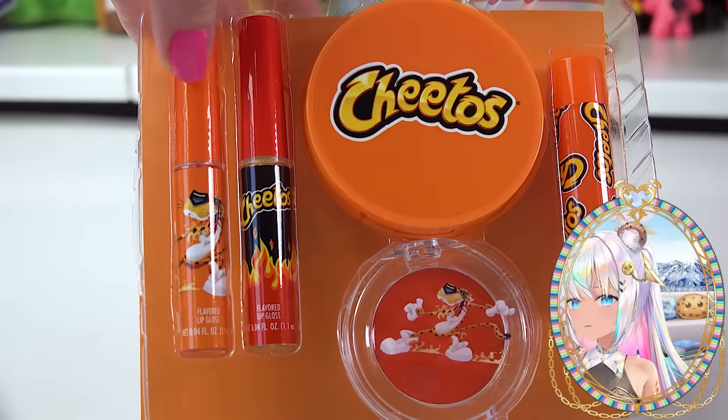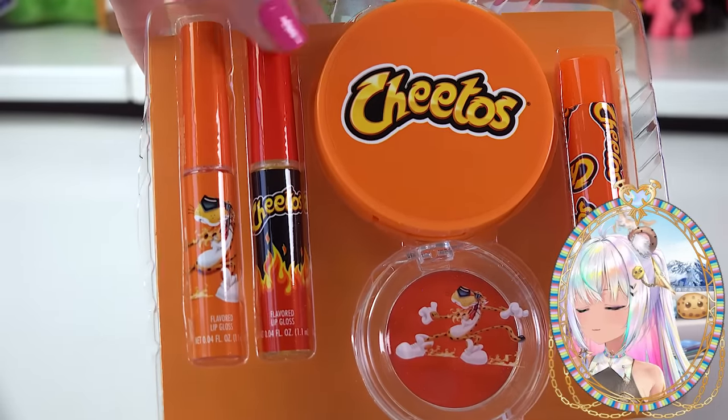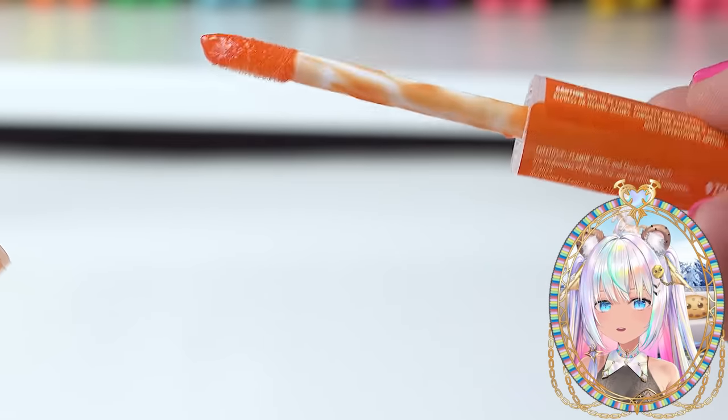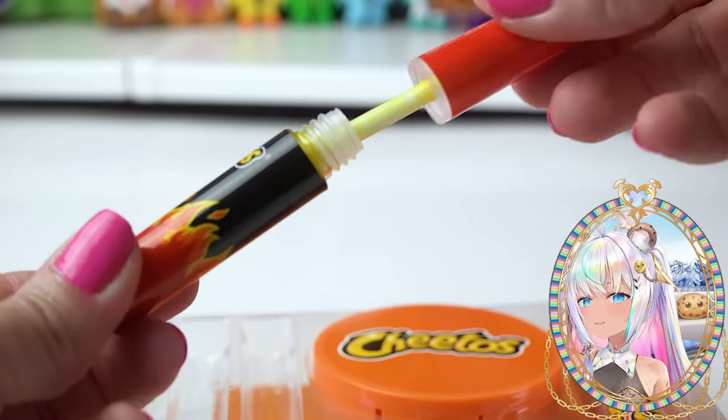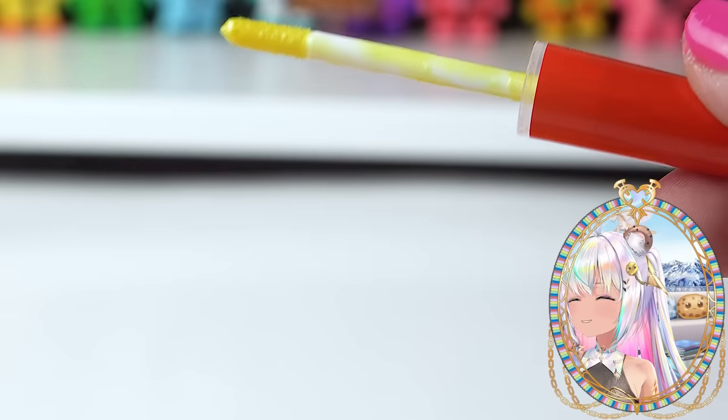So it looks like it comes with 2 flavored lip glosses. Oh, yum, a pearly orange. It's not flavored like Cheetos though. I wish it was scented like it at least. And this one, a pearly yellow. That one smells lemony to me.